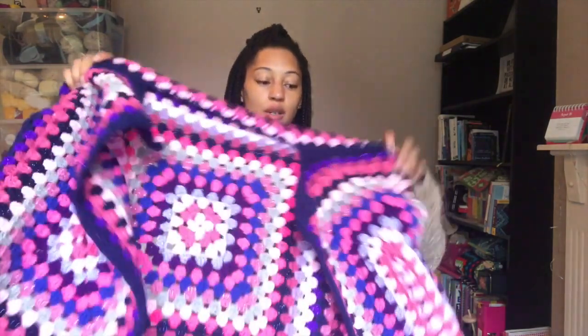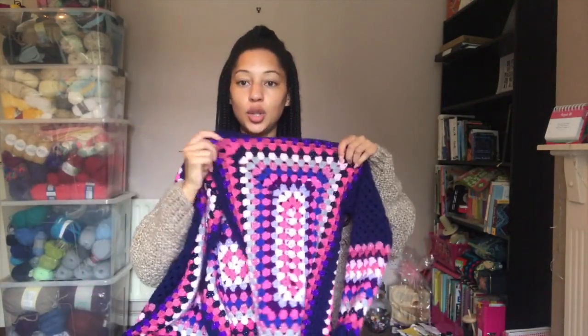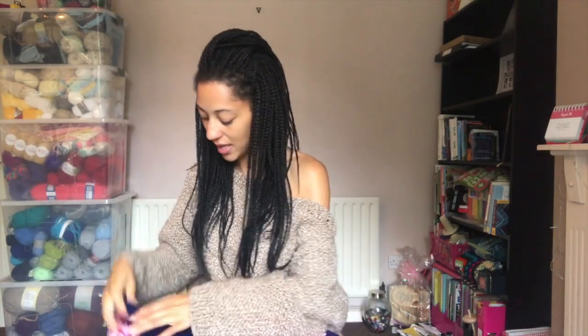I also said to you that when I wear this, these panels are too big, and I was going to take it back to where this pink row ends so that it just meets nicely in the middle. So I've been working on that as an alteration.